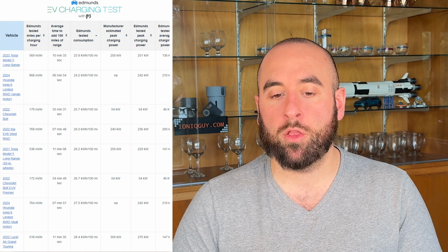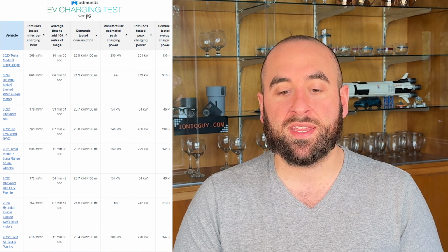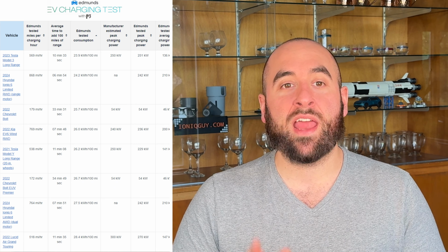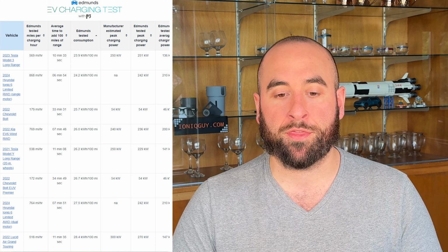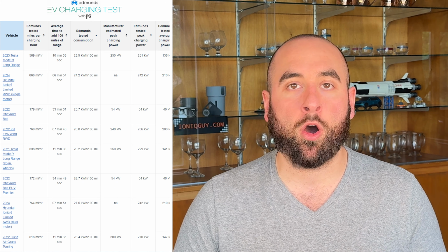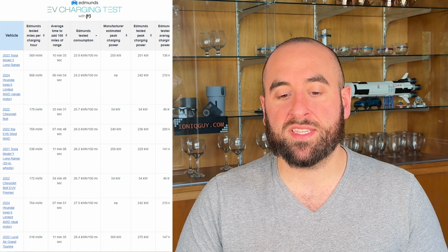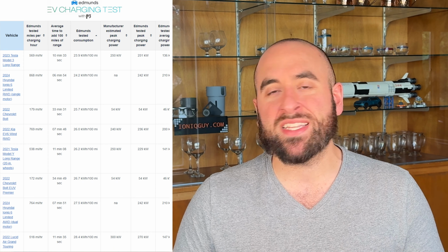When you sort this data by Edmunds tested consumption, you will see that the Tesla Model 3 Long Range is actually the most efficient EV on the list, but not far behind it is the Ioniq 6 Limited rear-wheel drive. Now, if that had been the SE trim with the smaller wheels, it would definitely beat the Tesla Model 3 Long Range. And that's one thing that Tesla's had going for it for many years now, and that's the efficiency of its motors and all of its electronics. But then you have the Ioniq 6 Limited rear-wheel drive with 24.2 kilowatt hours per 100 miles. That's within the margin of error here. You're talking a very small difference.